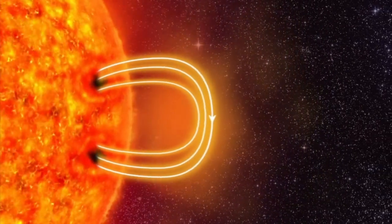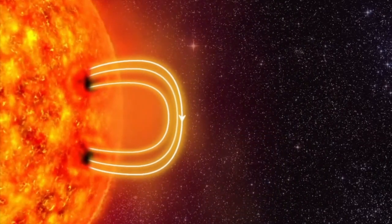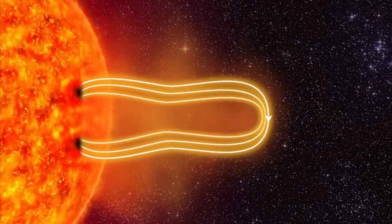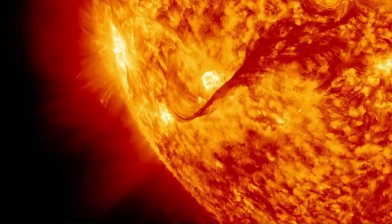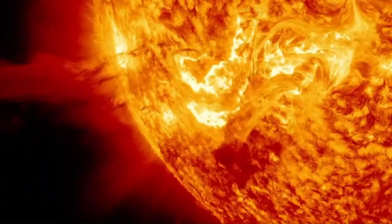The plasma drags the magnetic field further outwards. The magnetic field stretches and twists like a rubber band, and then the rubber band breaks. Several billion tons of plasma is hurled out from the Sun. This is called a solar storm.